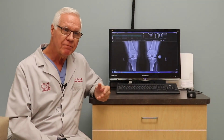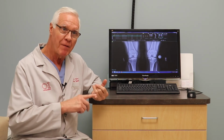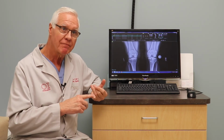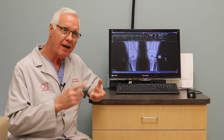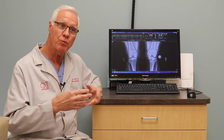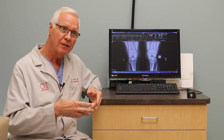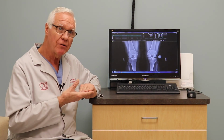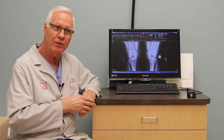And I've found that patients do best, they're the best candidate, if they have mild to moderate joint space narrowing, and they have activity-related discomfort, and they have intermittent effusions or swelling of the knee, because those are the things that these injections can alter. If it gets down to bone on bone, some of their pain is coming from the bone, and injection into the knee is not going to address that.